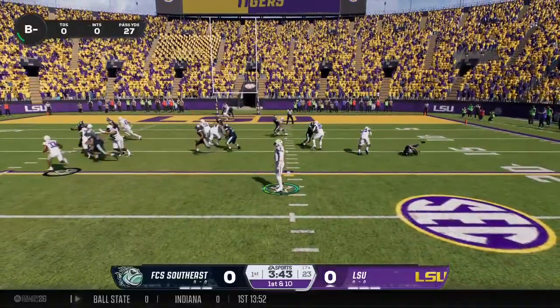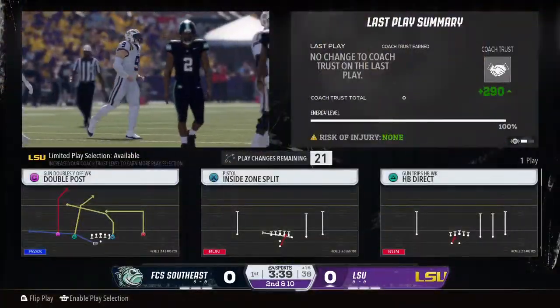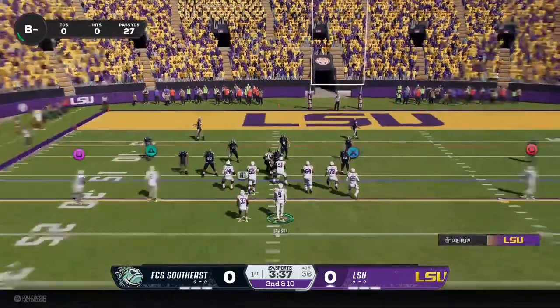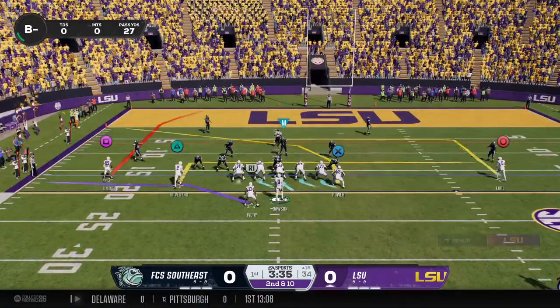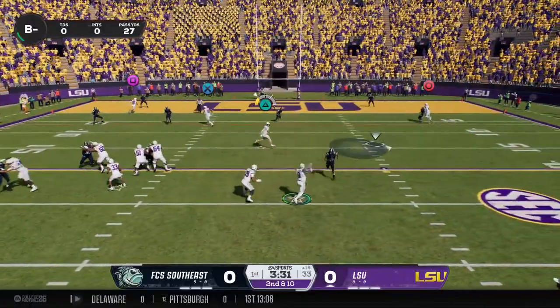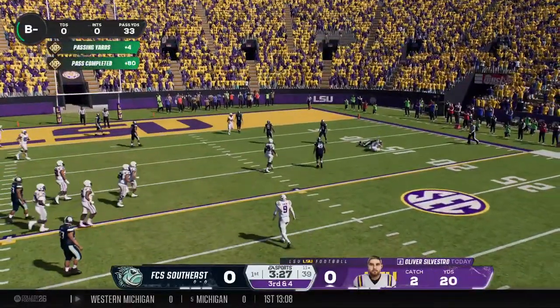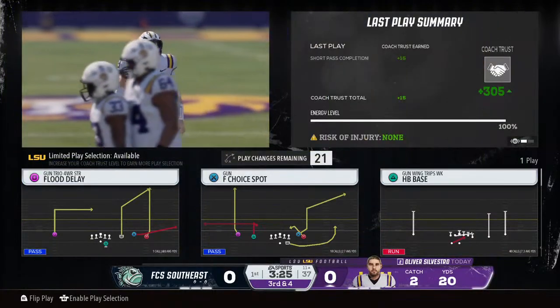Might as well give it to him again. And nowhere to go this time, and he couldn't follow up the big run with another. Got stuffed on first down. It's 2nd and 10. Back to pass. It's complete to the right. Now the connection takes it to the 11.